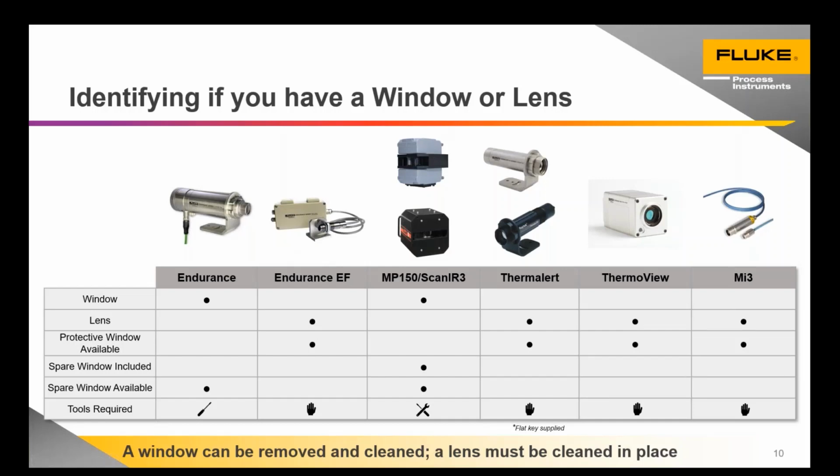Now, accessory windows can be ordered and fitted during manufacture, and a transmission value is preset in the device if you use the I suffix when you order. If you don't use the I suffix and they're fitted after installation or as a spare part, then you need to adjust the transmissivity or the emissivity if the transmissivity is not available. The general rule of thumb is a window can be removed, cleaned or replaced on site, and a lens can't.